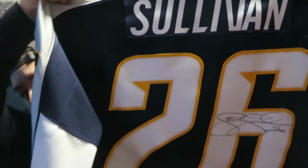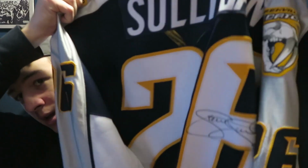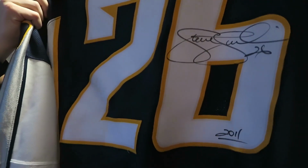So anyways, this is Steve Sullivan for the Predators, sorry. I don't know where my grandmother, aka my mamere, she's French, got this from, but I think she got it at an auction, and it was for a charity. But you can see the autograph right there. This guy's got a wicked signature, and he actually dated it 2011, which is really cool. I love this, and it was probably for a good cause, so I'm really happy to have that one in my collection.